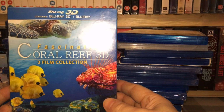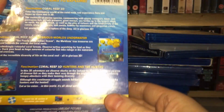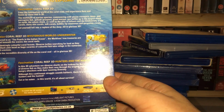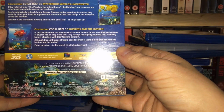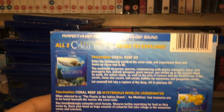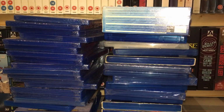Fascination Coral Reef 3D film 3 film collection. Oh yeah, and that's nice of them to show us what the 3 films are. So we've got Fascination Coral Reef 3D, Fascination Coral Reef 3D Mysterious Worlds Underwater, and Fascination Coral Reef 3D Hunters and the Hunted. Awesome. So there we go. That's the first section out the way. Back with the next.